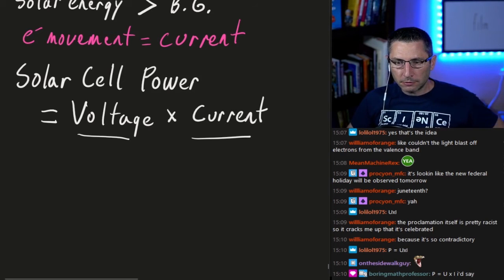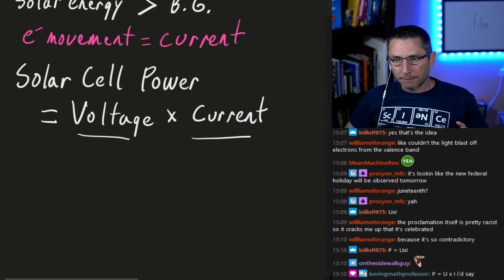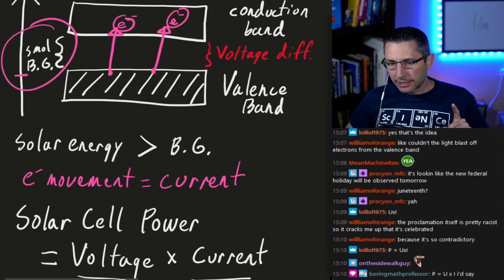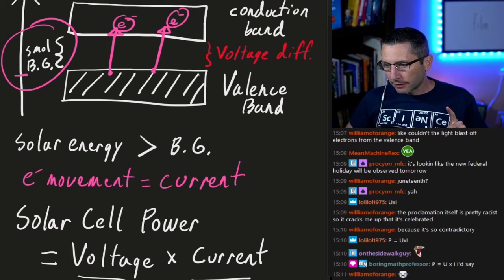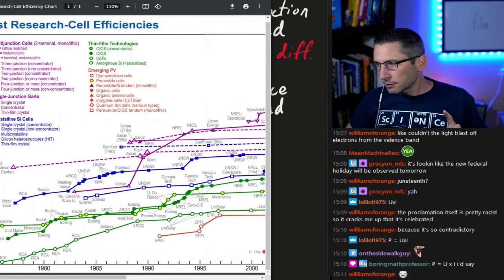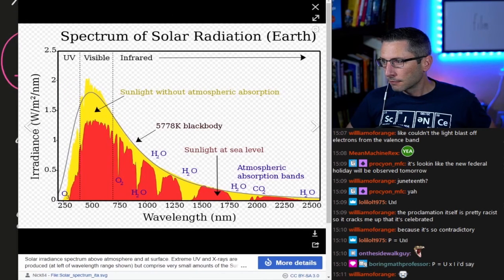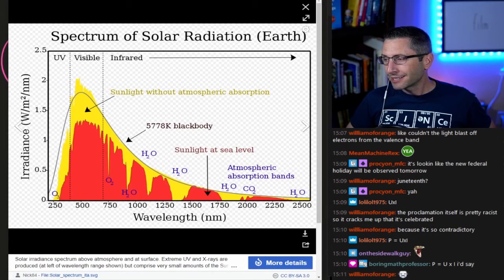Okay, so your power is voltage times current. The solar spectrum is something we need to talk about. I know you guys have been asking, Prof, when are we going to talk about the solar spectrum? Okay, so here's the solar spectrum, at least the one on Earth in red.